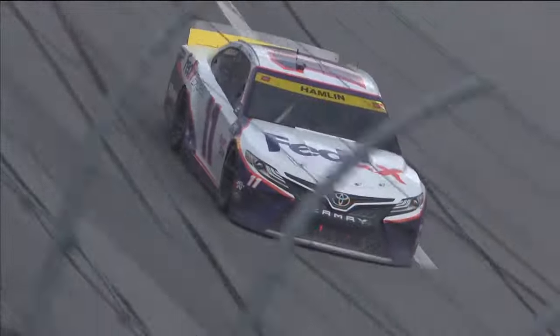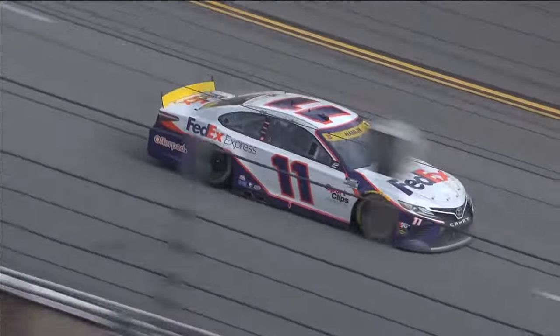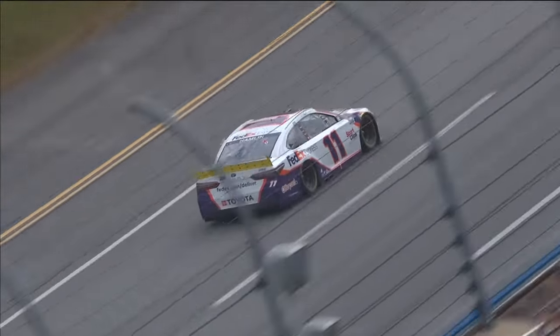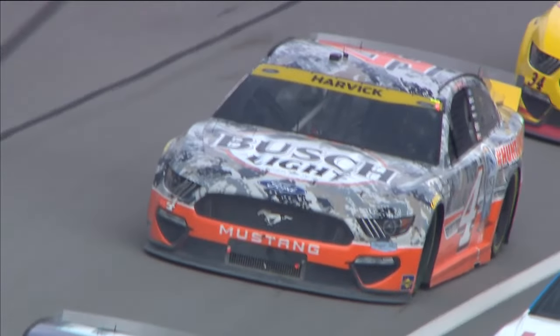Also, after the pit stop, Kevin Harvick gained the lead and then had a flat left rear. They think they might have knocked a valve stem out maybe. They're trying to diagnose what exactly happened. So Harvick pitted a second time and took on four Goodyear tires, gave up the lead. Obviously, he'll restart in the back.